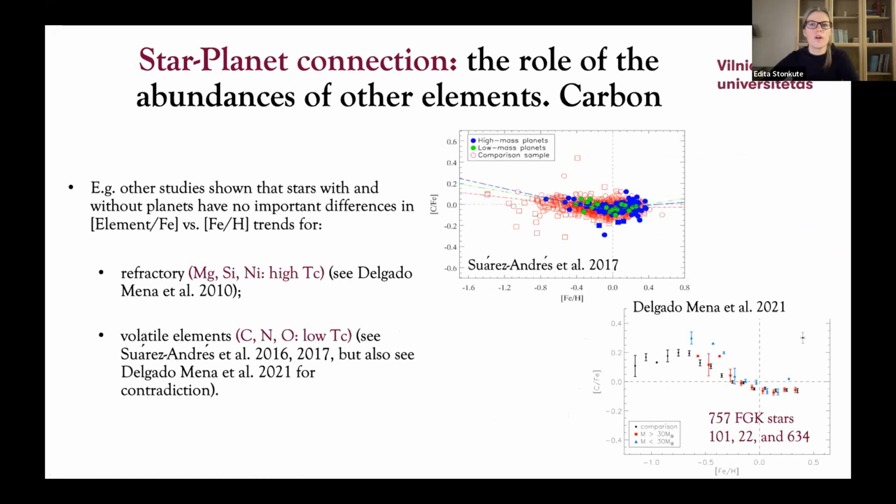There have also been works analyzing other chemical elements in star atmospheres, and there are very different results. Some of them say that stars with and without planets have no important difference in element over iron ratio. For example, for refractory elements, Delgado-Mena's work in 2010 says there is no difference. For volatile elements, Suarez claimed there is no difference, but later work by Delgado-Mena showed that with a bigger sample of stars, the ones that host smaller exoplanets at lower metallicities are enhanced in carbon.